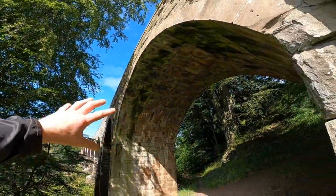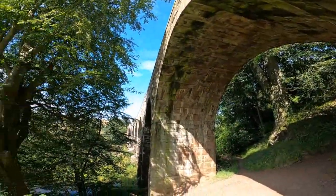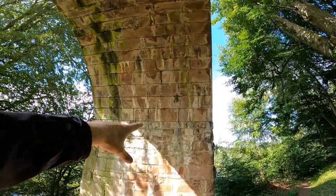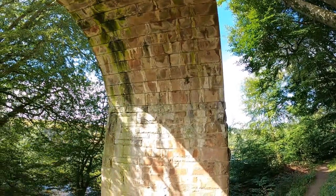Just check this out, folks. What a grand display of stone masonry. You can see how the finer carved stones are up here, and then the ones on the columns are actually slightly rougher.